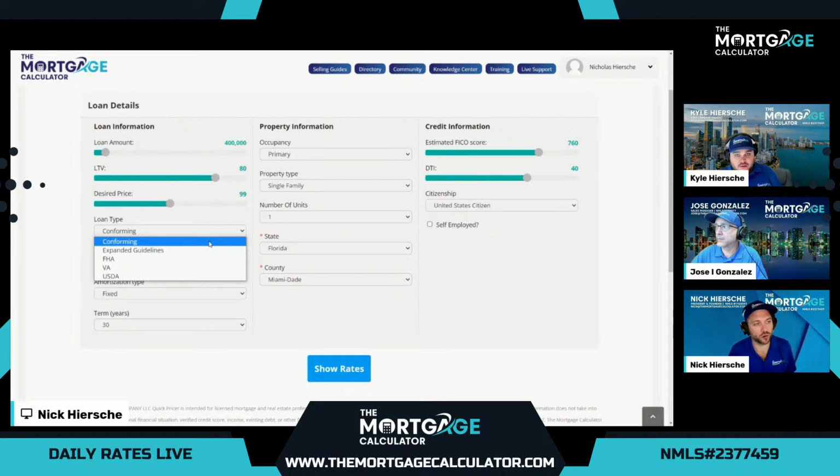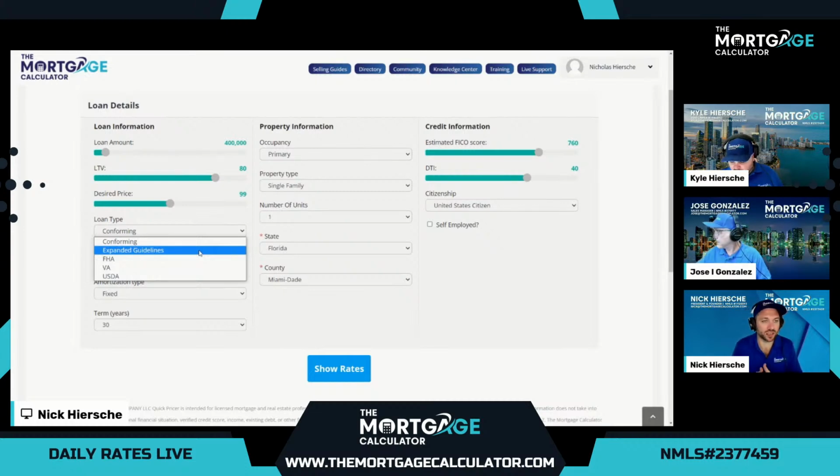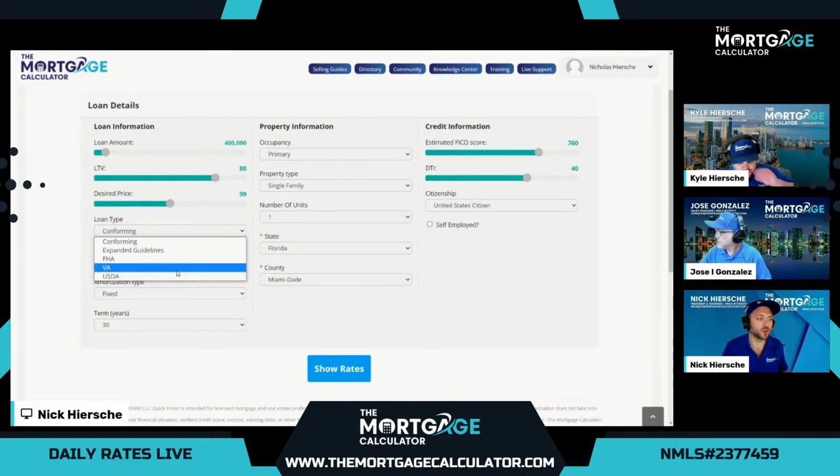We're going to compare conforming conventional, which is also going to be Jose's deep dive topic later, to FHA, and then we'll check out our expanded guidelines, also known as non-QM, where we have over 5,000 additional loan programs where we can use alternative income. We also have VA and USDA. Remember, VA is only for our eligible vets and active service members.